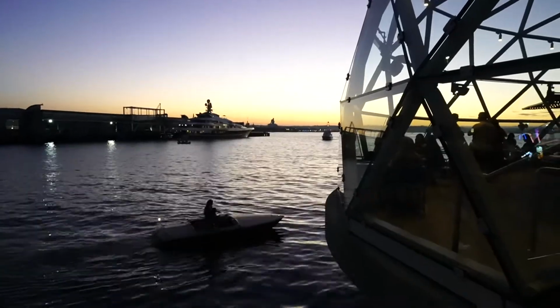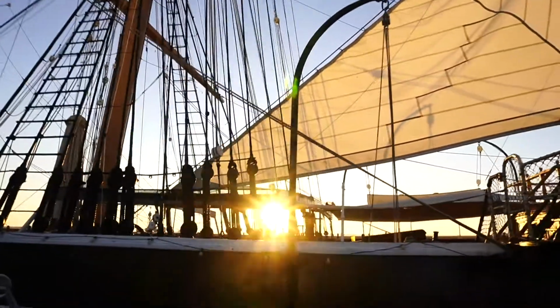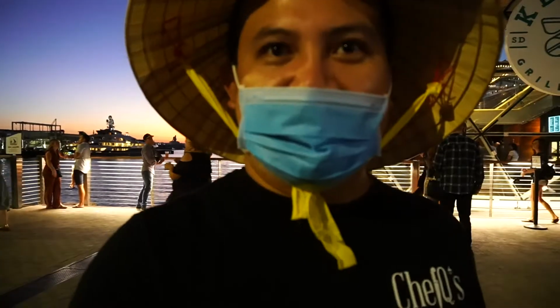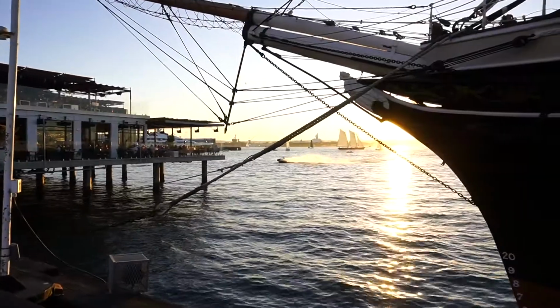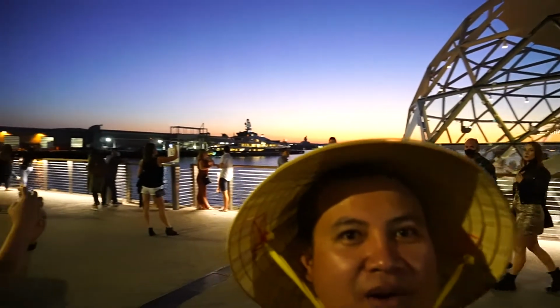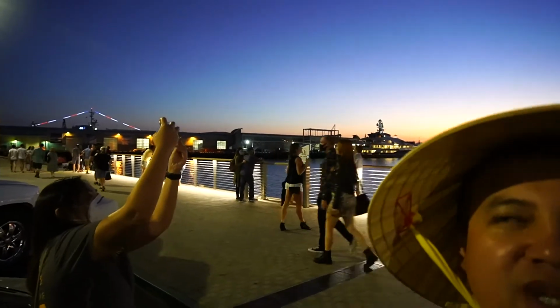Down here, as you walk further, there's a lot more museums, ships and stuff that you can visit and buy tickets to go in. Me, myself, I've actually never gone into those museums, even though I live in San Diego. Yeah, so do try to come down here during like sunset. You get the perfect view, eat at the perfect restaurant.